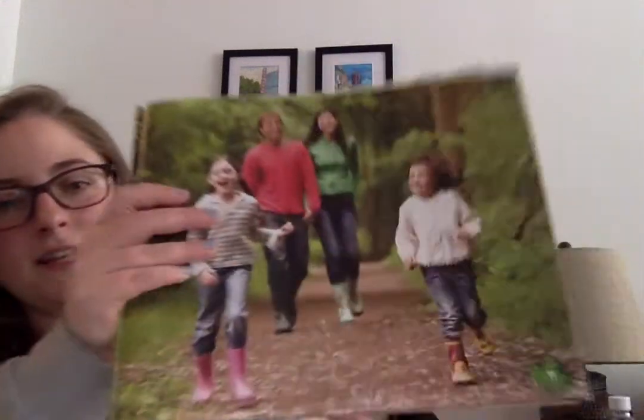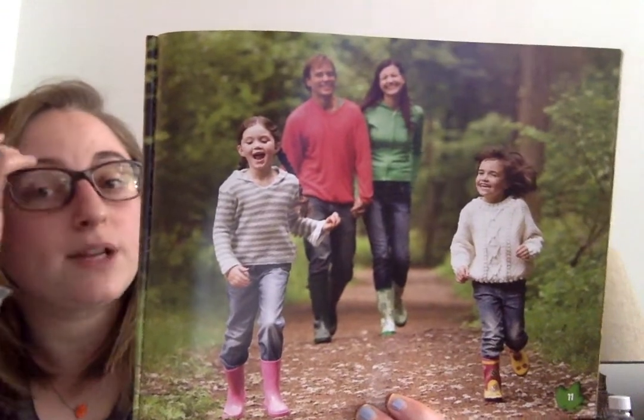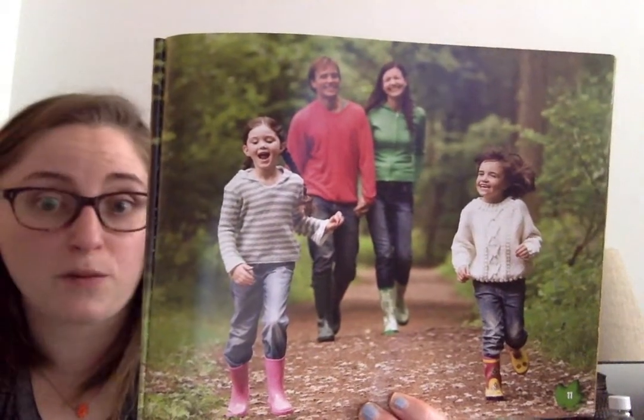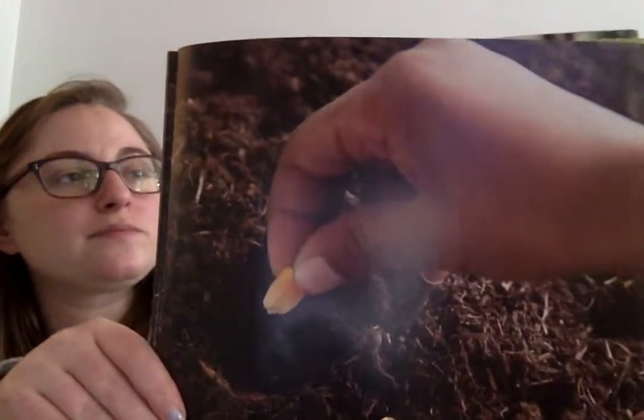Oh, what are these kids doing? We go on nature walks. We hear young birds chirp. The birds are coming back up from the south during spring. They migrate to the south when it's too cold in the winter for them. They come back up here in the spring.